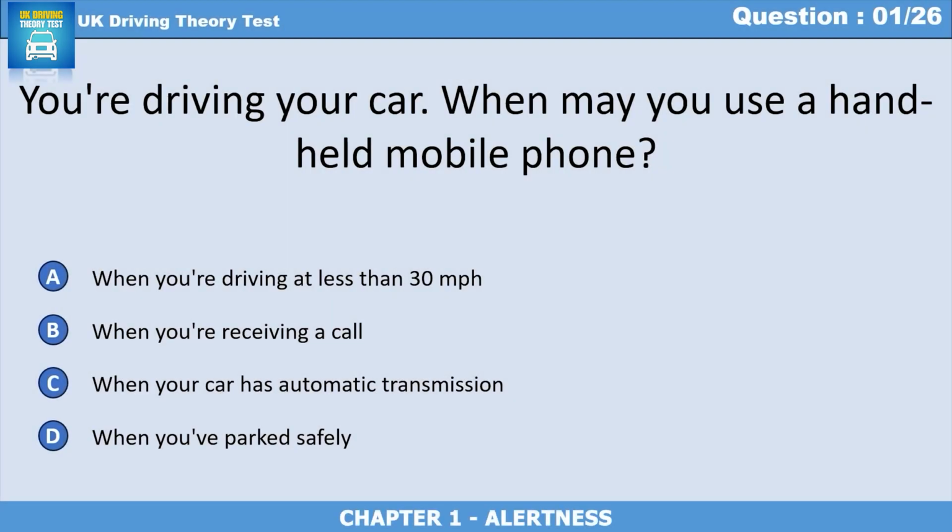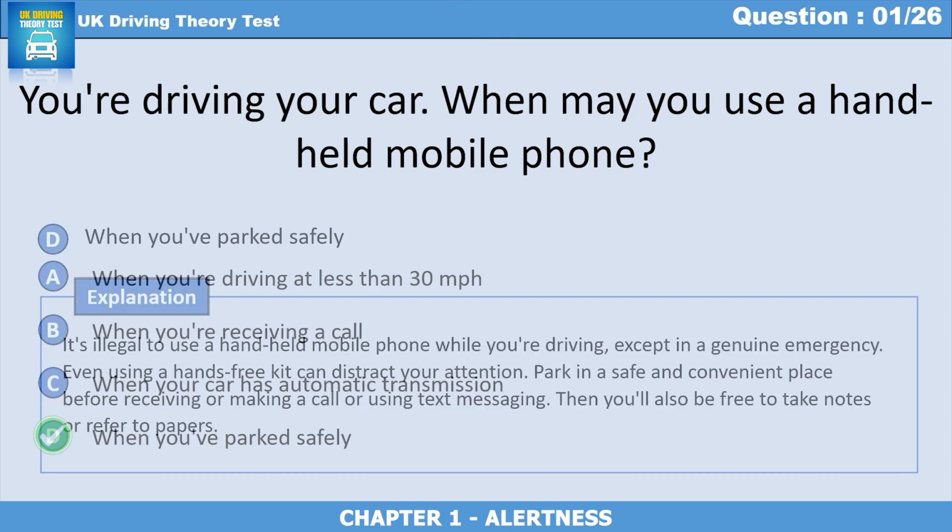Question 1. You're driving your car. When may you use a handheld mobile phone? D. When you've parked safely.